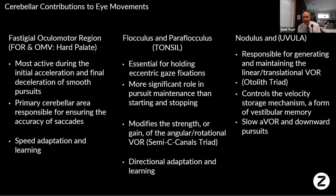And the last one is the nodulus and uvula. And that's more responsible for the translational VORs. In other words, think of the otolith triangle, the bob and up and down, side to side. And this controls that velocity storage mechanism and slow angular VORs. So again, in other words, this would be VORs that are not driven by semicircular canals.